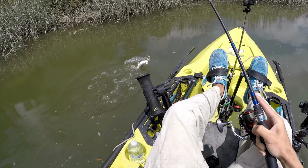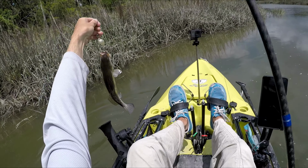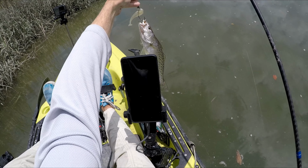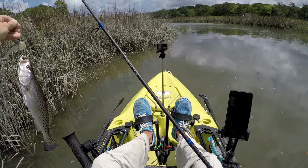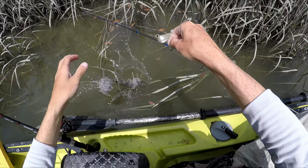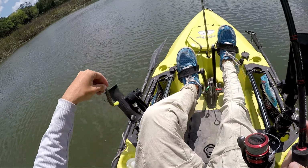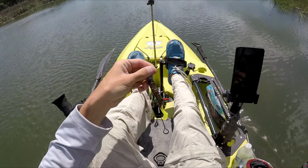Just a little trout. Not any bigger than the one I caught earlier, so it's not gonna matter in the tournament. But it's a fish. So we have 30 minutes left in the tournament, and the water's really high, so I'm switching to a heavier jig. This is a 1/4 ounce.